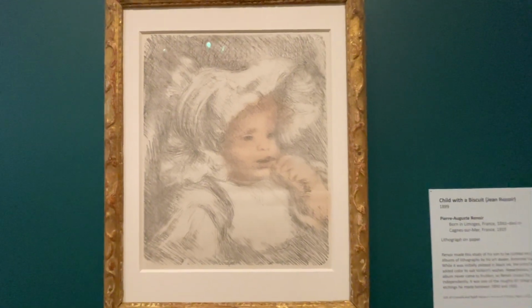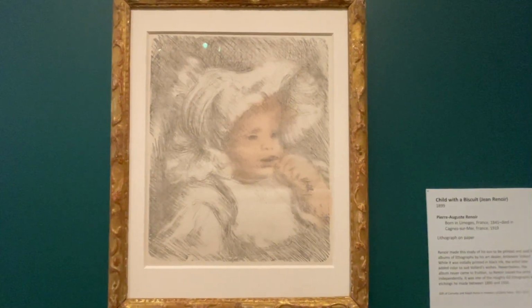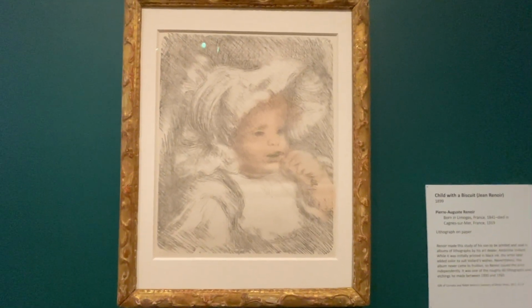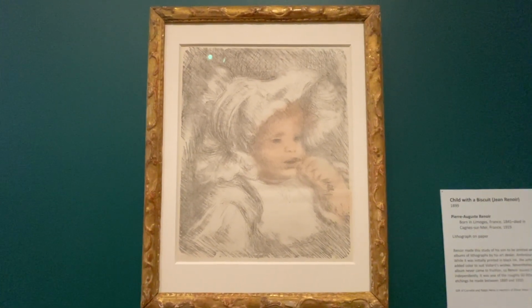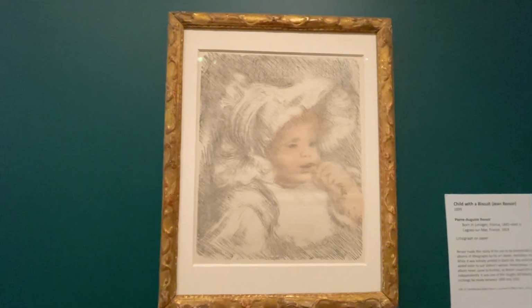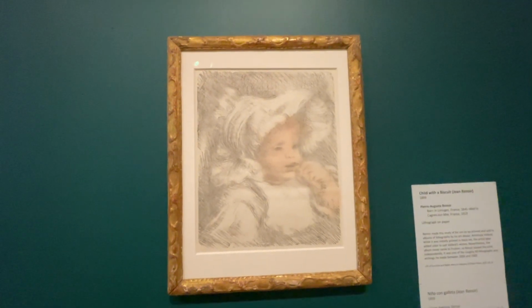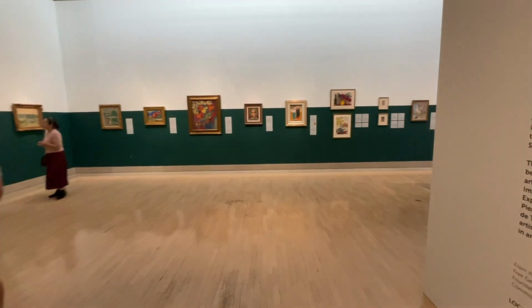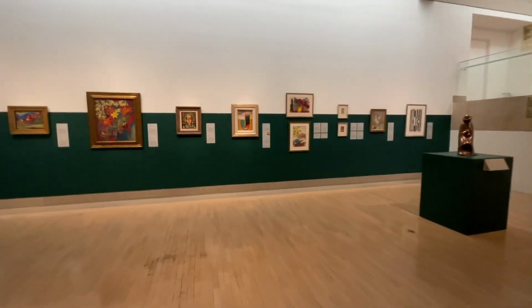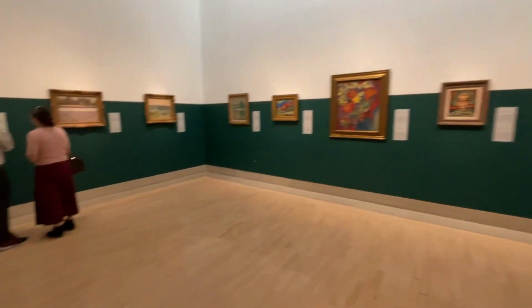This is another artwork by Pierre-Auguste Renoir. It's a lithograph on paper. Interesting. Wow. Now, we will be continuing the exhibition.